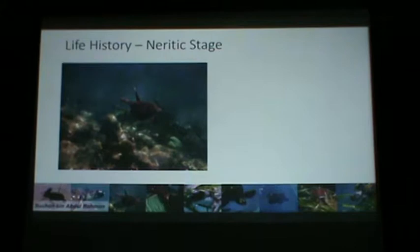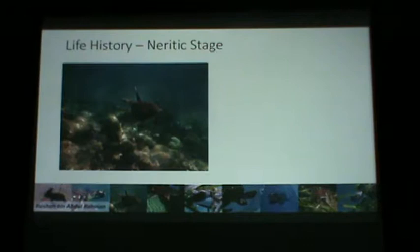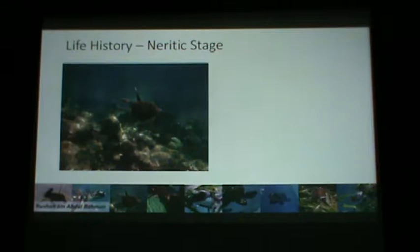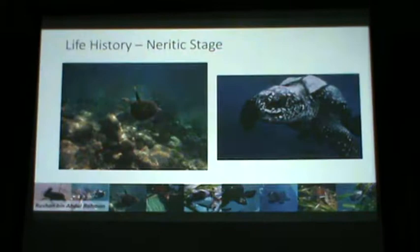So now we get to the neritic stage where they go into the coastal habitats. You'll see a lot of hawksbills, the loggerhead sea turtles, green sea turtles, some olive ridley sea turtles. You will never, ever ever see, I guarantee you, a leatherback sea turtle in the neritic habitats. So I would have thought 5 years ago.